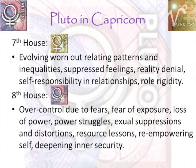And of course, as you're looking at these words, there's power struggles and there's loss of power with this transit. And it can explode when Pluto goes retrograde. I forgot the S in sexual. The whole sexual expressions. Sexual suppression, excuse me, and distortions, that can all be taking place with the Capricorn there. And when Pluto goes retrograde with this transit, something is exposed, something comes up, and it's coming up to be addressed and healed. The exposures are because something is not natural and it needs to be exposed for the most part.